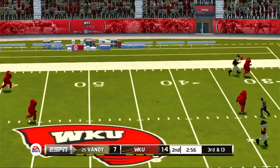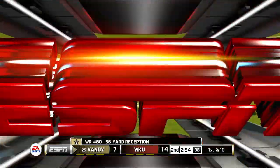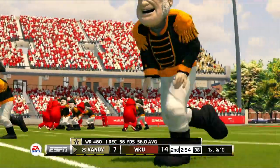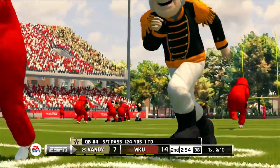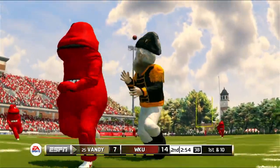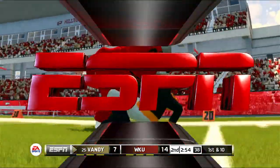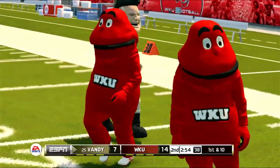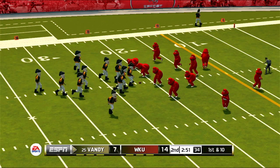Going deep, lays it out there. Brought down in the open field. Number 19 on the tackle at the 21-yard line. That makes it first and 10. So let's see how the defense responds now. It's first down and 10.